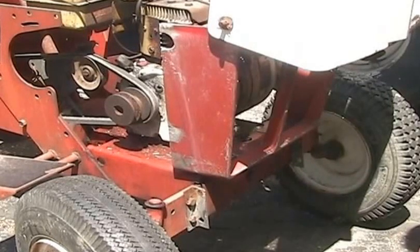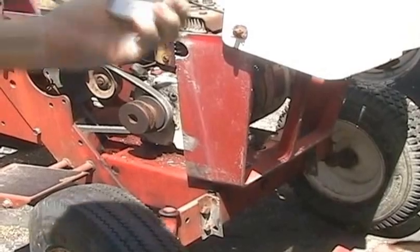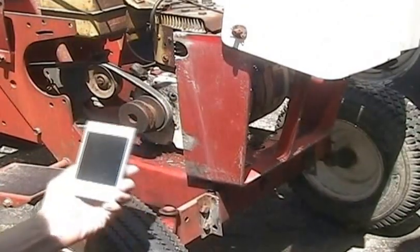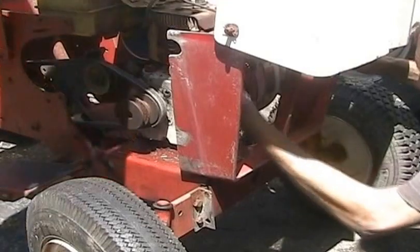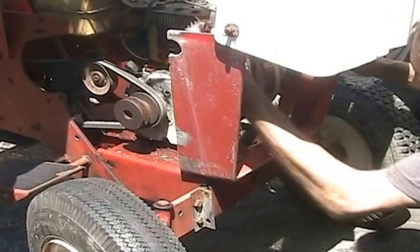So no major troubles yet? Not yet. Well, I don't know. I'm having problems getting that. Looks like I'm gonna... Just messed up your video. That's all right, you can edit that out. You just gotta use a wrench. 7/16 wrench. Socket won't fit down in there.